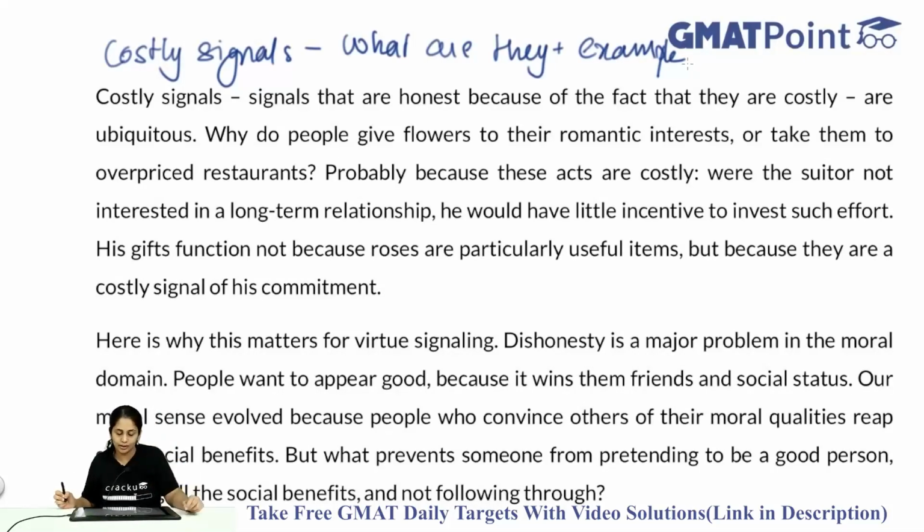Here is why this matters for virtue signaling. Dishonesty is a major problem in the moral domain. People want to appear good because it wins them friends and social status. Our moral sense evolved because people who convince others of their moral qualities reap such social benefits. But what prevents someone from pretending to be a good person, reaping all the social benefits and not following through?